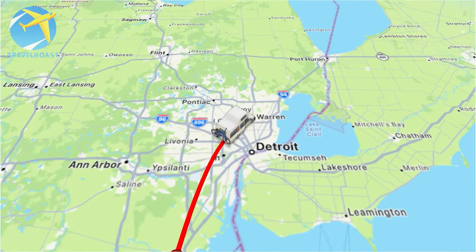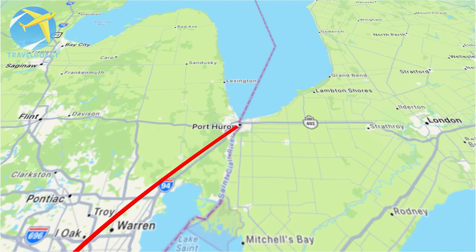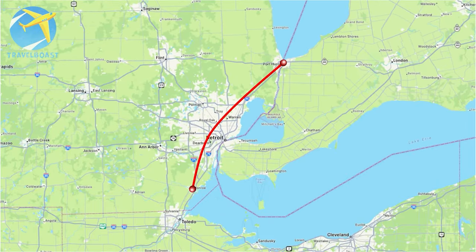We are picking up a few hours north in the knuckle part of the thumb of Michigan. We're showing you what real RV life looks like, novice style.